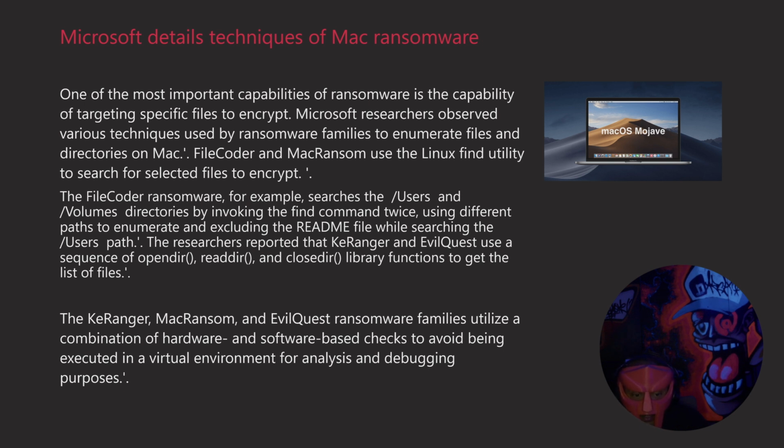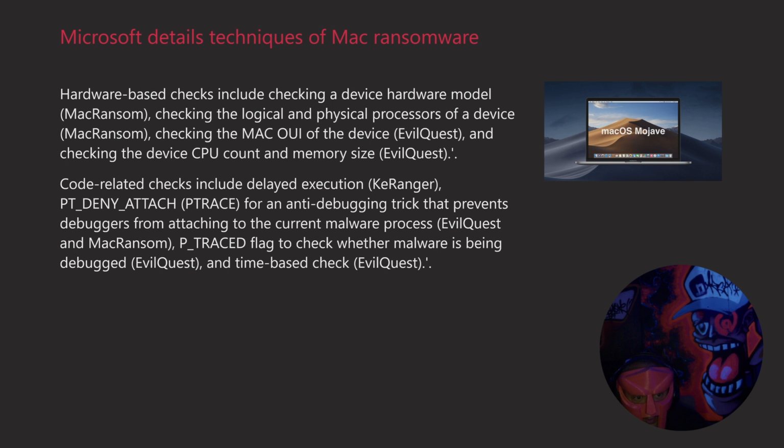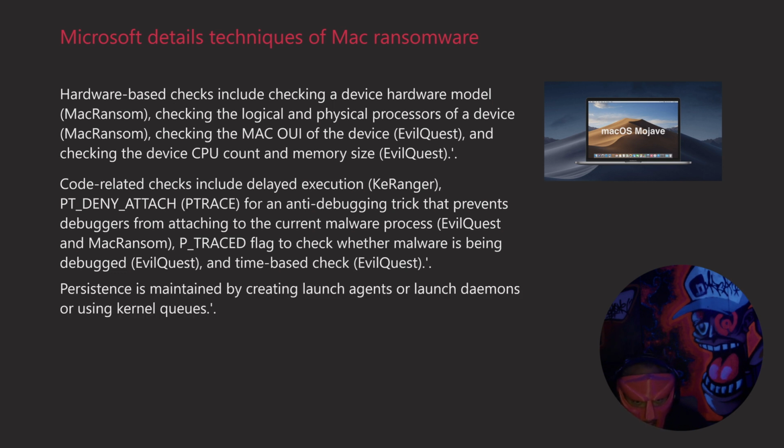The KeyRanger, MacRansom, and EvilQuest ransomware families utilize a combination of hardware and software-based checks to avoid being executed in a virtual environment for analysis and debugging purposes. Hardware-based checks include checking a device hardware model, which is MacRansom, checking the logical and physical processors of a device, again MacRansom, checking the MAC OUI of the device, EvilQuest, and checking the device CPU count and memory size, EvilQuest. Code-related checks include delayed execution for KeyRanger, PT_DENY_ATTACH ptrace for an anti-debugging trick that prevents debuggers from attaching to the current malware process, EvilQuest and MacRansom, ptrace flag to check whether malware is running debugged or is being debugged, EvilQuest, and time-based check.